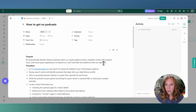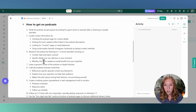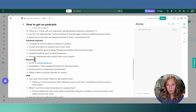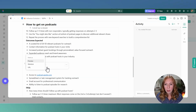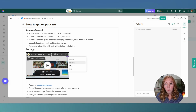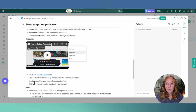It tells us our purpose. You can go like this if you want to change the formatting up a little bit. Here's the procedure of what to do. Then the last thing, under resources, what I would do is come back to my Loom, grab the link to that, and just paste it here. It will automatically add it as a preview. So the video is the resource that we want to put here, and then whatever else we need access to. All right, now that is done.